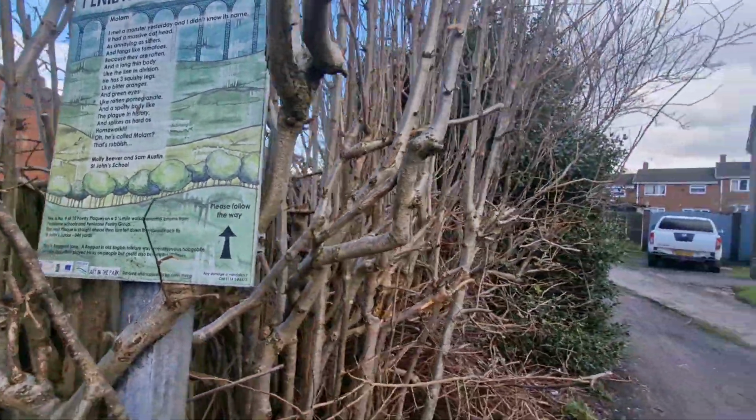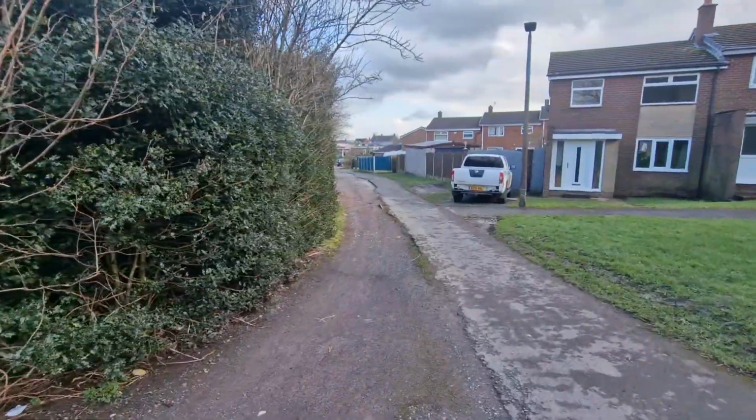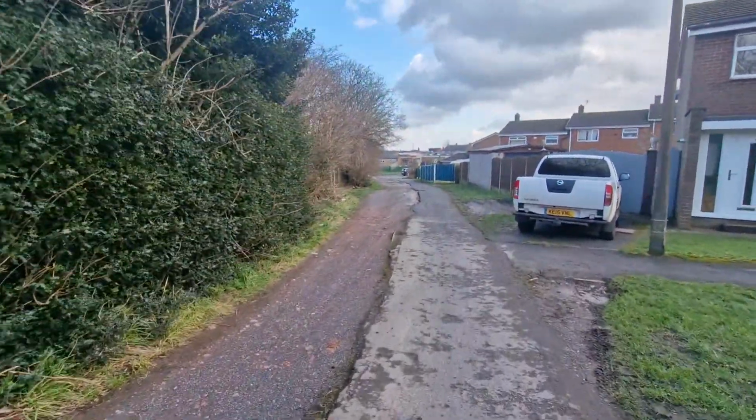So the arrow's pointing down this way. I went down this way a few weeks ago. That squill in the distance I mentioned. But at least that's 9 of 10.